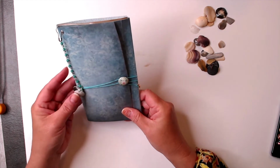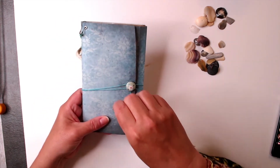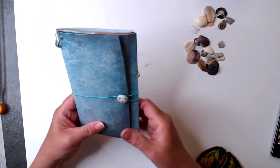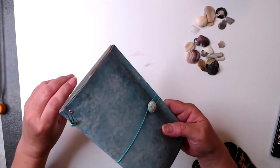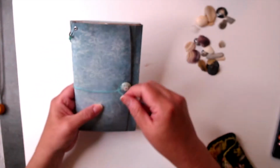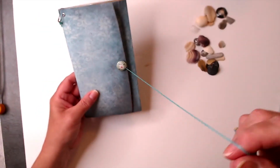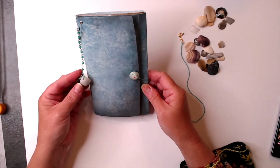This is what I've come up with. It's a folio style. And I just was so inspired by the sea. It poured rain. There was a system that was stalled right over top of us for 3 days. So it didn't stop me from going to the ocean every day, though.